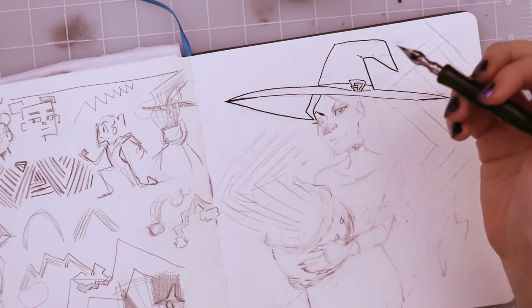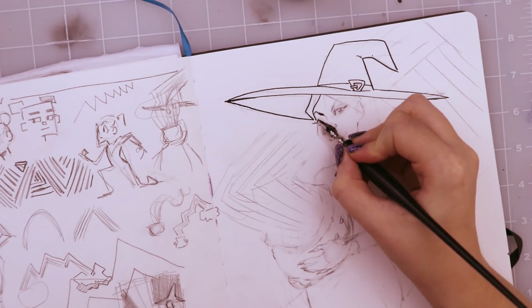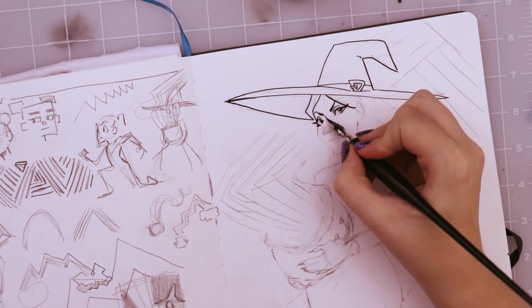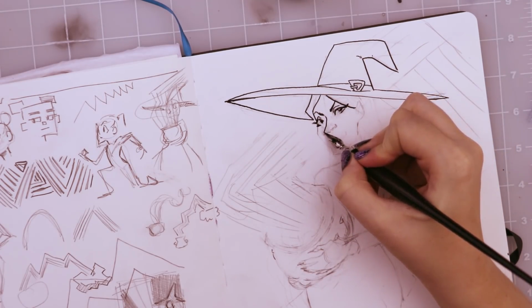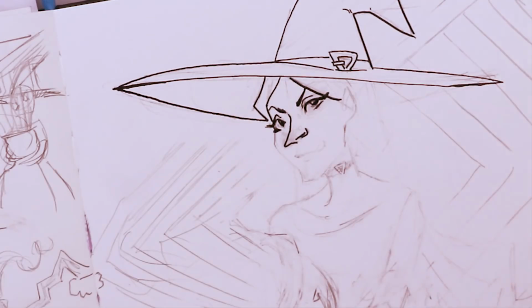Hands though, like I just can't seem to get a hand to draw right with a dip pen. But eyebrows, yes. There's the eyebrows. Now for that nose. I'm excited to draw this. Hopefully I don't screw it up. Maybe if I just go real slow. I think I screwed it up. Oh well.